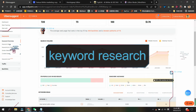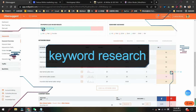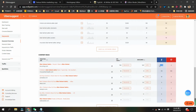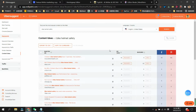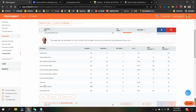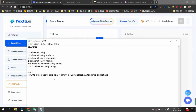As usual, I do keyword research first with Ubersuggest for SEO purposes. I will pick topics that are not too difficult and with reasonable search volume. And check the searcher's age range, then I will know better what they would love to read. In the end, I have several suggested keywords in my note. I would do a brief about what I write before starting to write. It is based on keywords.